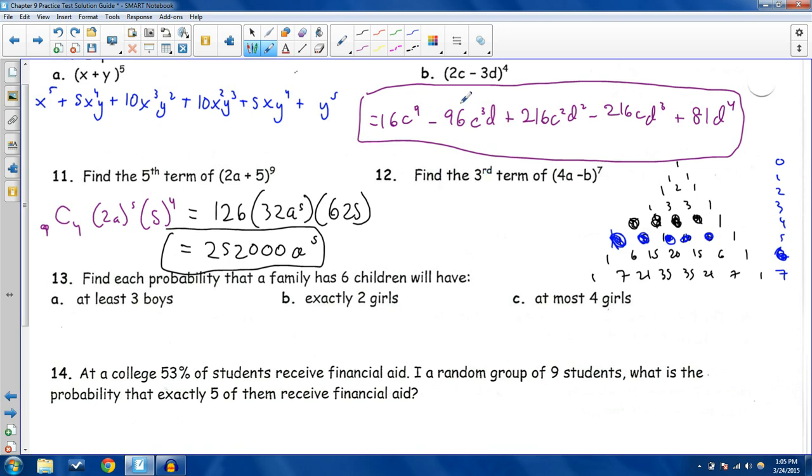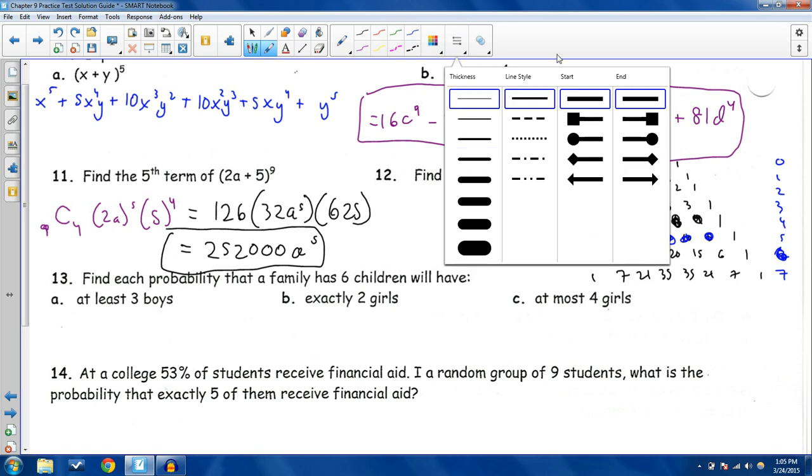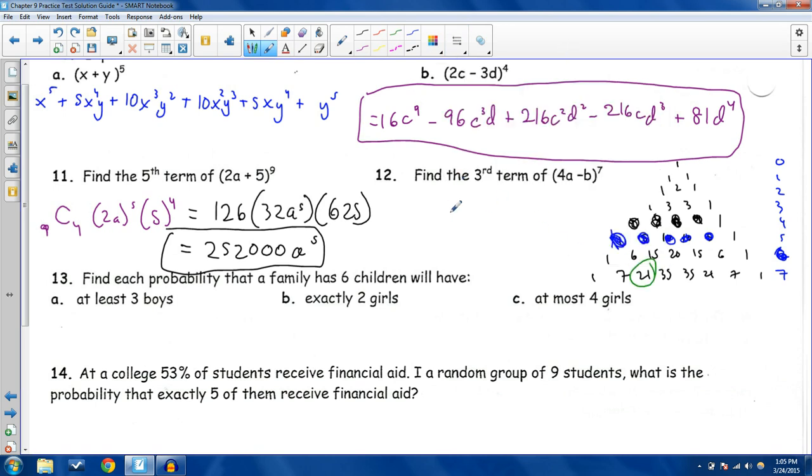Third term. First term would be 7 choose 0, second term 7 choose 1, third term 7 choose 2. 7 choose 2 is 21, right? This is 21. Next would have been first term 4a to the 7th, then 4a to the 6th, third term 4a to the 5th. That's 4a quantity to the 5th. Negative b would have been negative b to the 0 for the first term, negative b to the 1st for the second term, negative b squared for the third term. This will be the term itself.